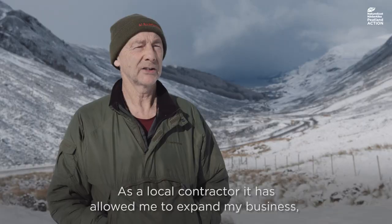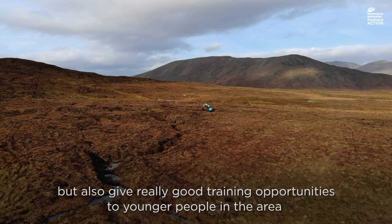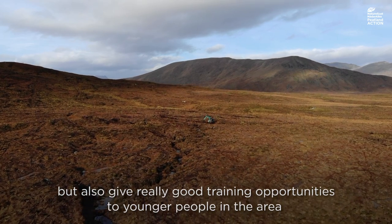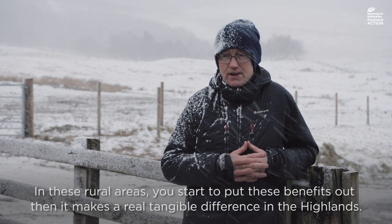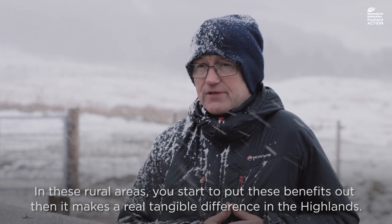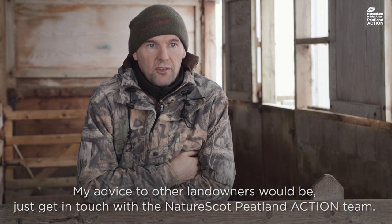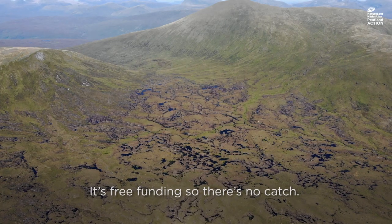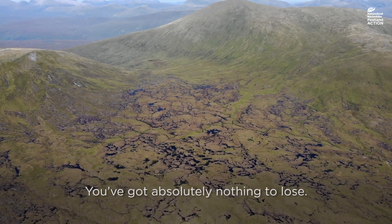As a local contractor, it's allowed me to expand my business, but also give really good training opportunities to younger people in the area, because they are the future. In these rural areas, when you start to put these benefits out, it makes a real tangible difference in the Highlands. My advice to other landowners would be just get in touch with the NatureScot Peatland Action team. It's free funding, so there's no catch. You've got absolutely nothing to lose.